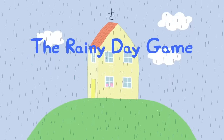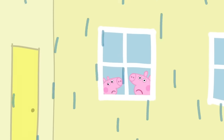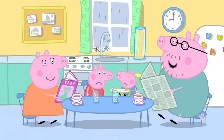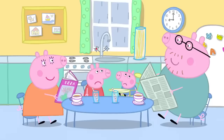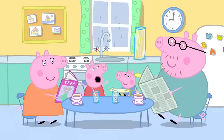The rainy day game. It is raining. Peppa and George have to stay inside. I don't like rainy days. I like rainy days because they make muddy puddles to jump in. Can we jump in muddy puddles now?